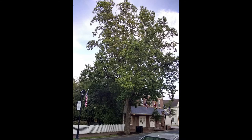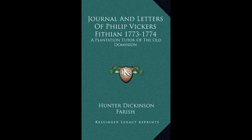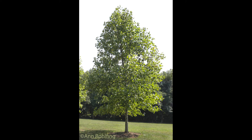In the journal of a tutor to a wealthy Virginia family, Philip Vickers Fithian wrote in 1774, "Due east of the great house are two rows of tall, flourishing, beautiful poplars, beginning on a line drawn from the school to the wash house. These rows are something wider than the house and are about 300 yards long, at the easternmost end of which is the great road leading through Westmoreland to Richmond. These rows of poplars form an extremely pleasant avenue, and at the road through them, the house appears most romantic."